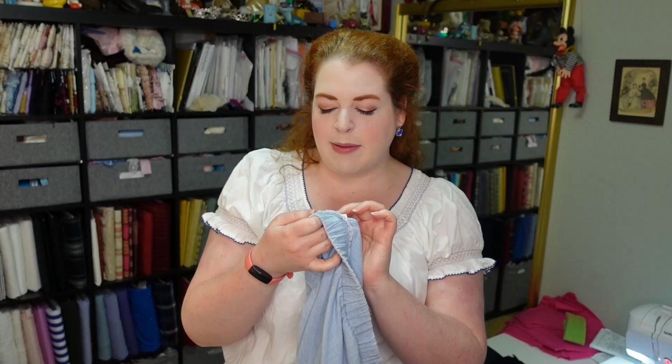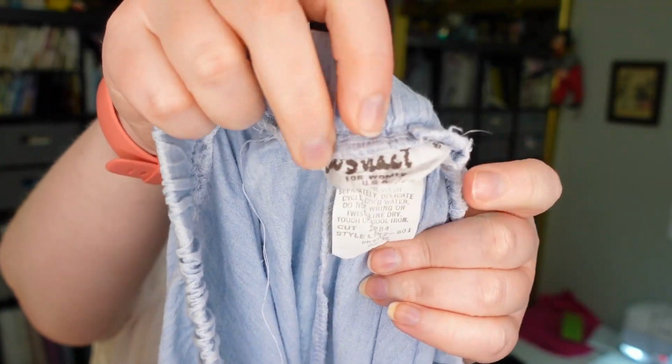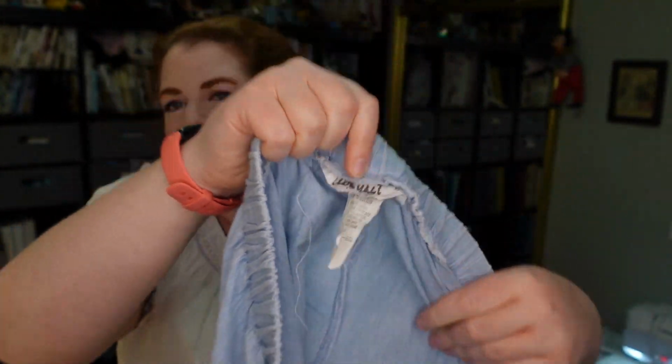I'm pretty sure this is from the early 90s. It is the brand Abstract for Women. It's actually made in the US. I know, isn't that crazy? 100% cotton. Here's the tag just so you can see the vintagey look of the tag.